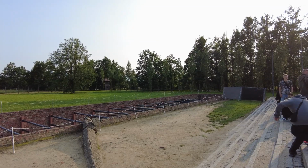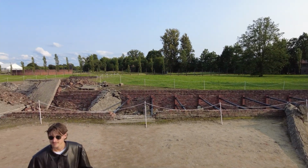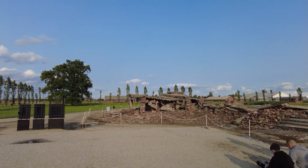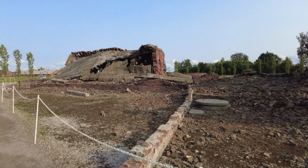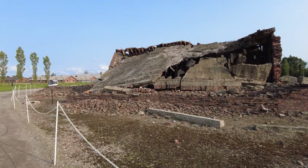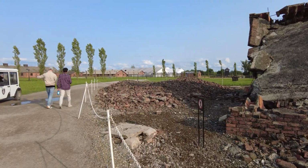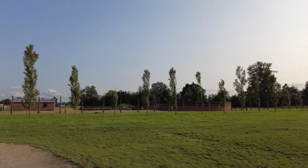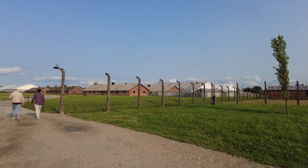So this is where the gas chambers were, and it's just ruins now because they destroyed them all as the Soviets were arriving. So this is where the crematorium actually stood, and then it was destroyed just before the Soviets arrived. This over here was like a water treatment plant. And this is heading into one of the camp areas, and we're going to have a look at one of the buildings.